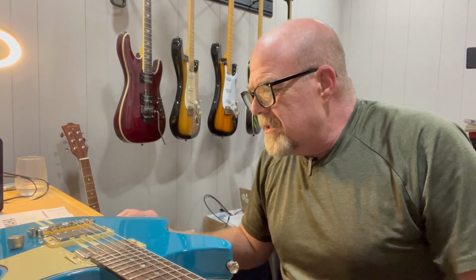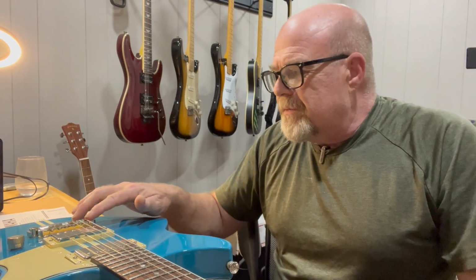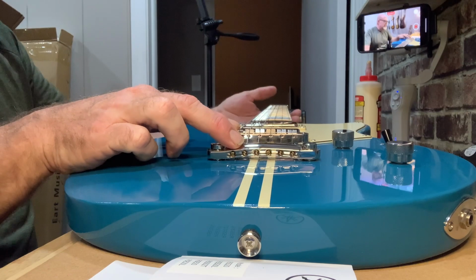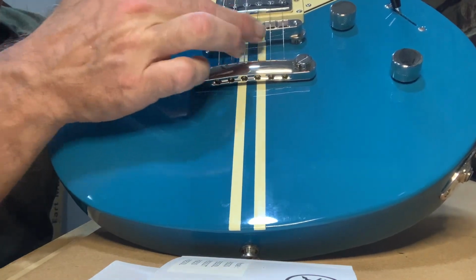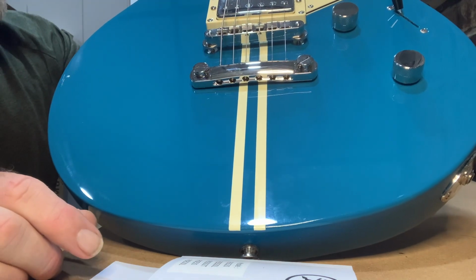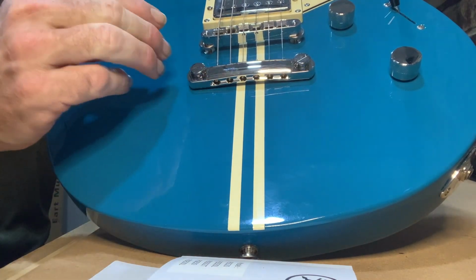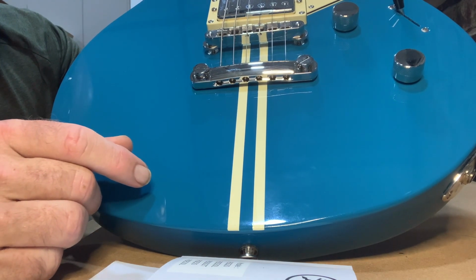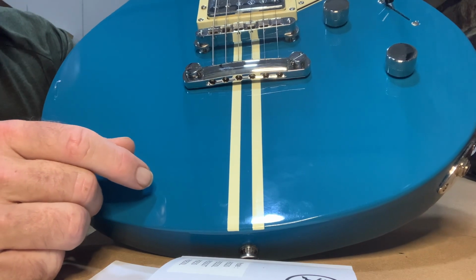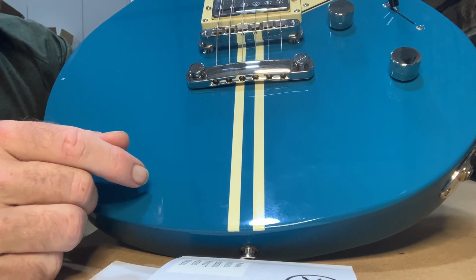Nothing wrong with the bridge and the tailpiece. The tailpiece is far enough away from the bridge that it's bottomed out without any interference on the strings. You know, a lot of times people have to raise their tailpiece up to clear those strings or to change the break angle. I may try to top wrap when I change these strings.